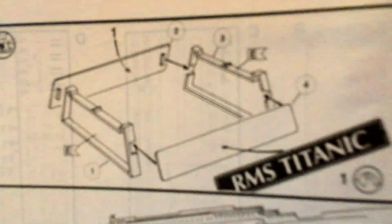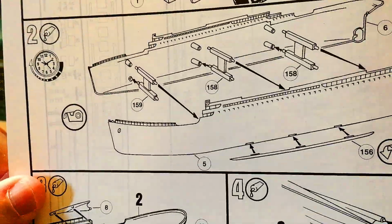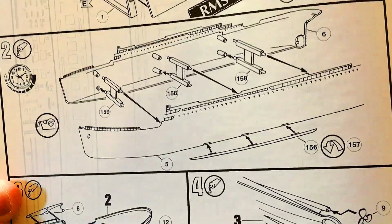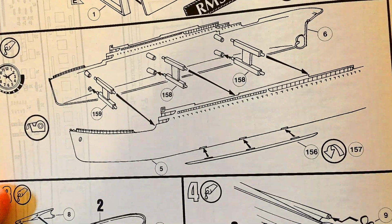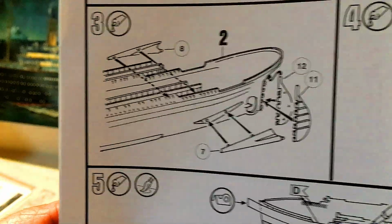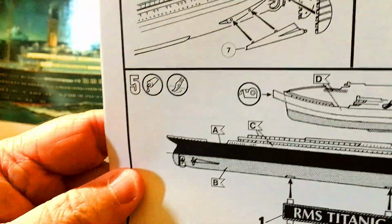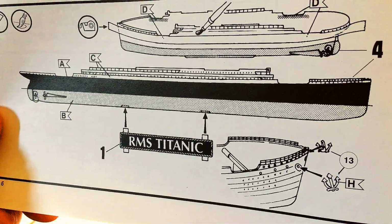All right, step 1 is the base. Step 2 is the hull. You can see the bilge keels going on, and yeah, those cross H's were bracing for the hull. In step 3, excuse me, the formation of the rudder. Step 4, the propellers. Step 5, you're gonna paint the hull and attach it to the base, and you can see you do the anchors.